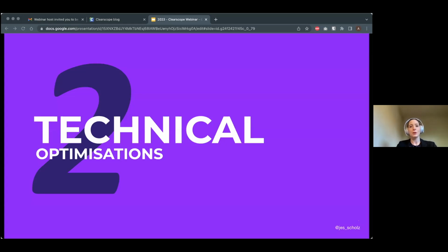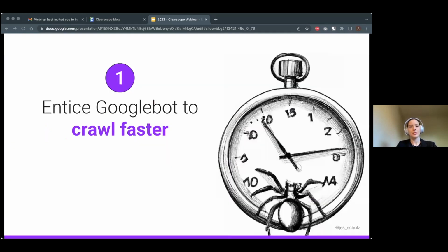Now, while Google News may include your article or video content because you have a strong brand, you can dramatically increase the presence when you have a solid technical foundation. When it comes to Google News specific SEO, there are 5 key optimizations. Firstly, entice Googlebot to crawl faster.